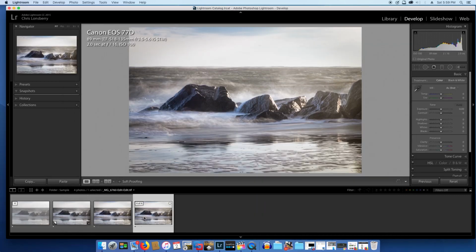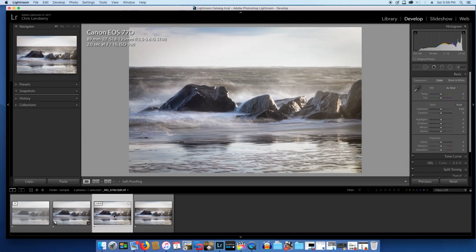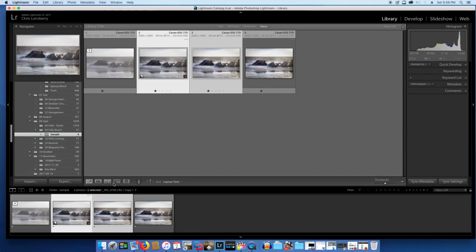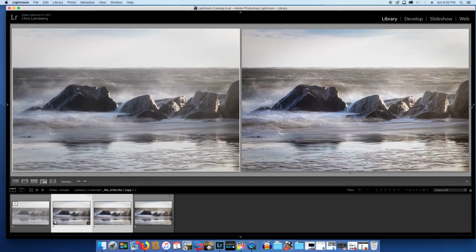And there it is. So that's the original. That's with the Lightroom edits. That's with the Luminar edits. And that's with just some final noise reduction. But as you can see between the Lightroom edit and the Luminar edit, it's a pretty dramatic difference. It really brings some color into it, and it really changed up that photo.